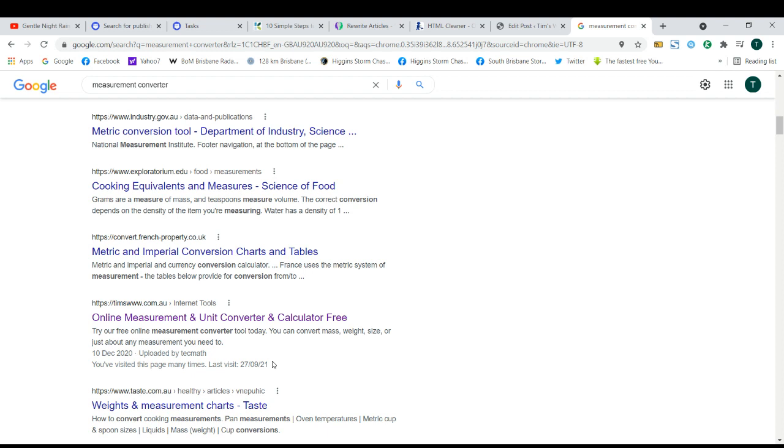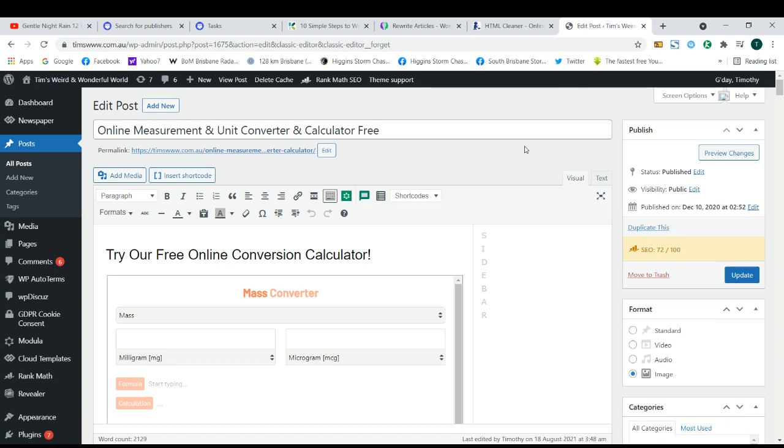There might be keywords that you're going for that might only take 2 or 3 months to get to the first page. Might only take a month. It just depends on the competition, how well you write the article. So that's the first thing I'll talk about with SEO.